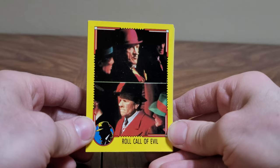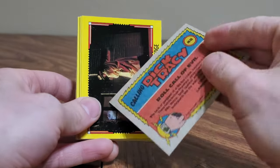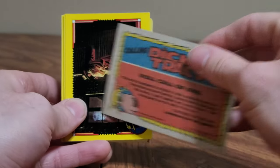What? Call of Evil. Well, to be fair, how much evil stuff have most of them even done? A lot. How do you know that, unless you've read the comics? I mean, that's true. I have no idea.